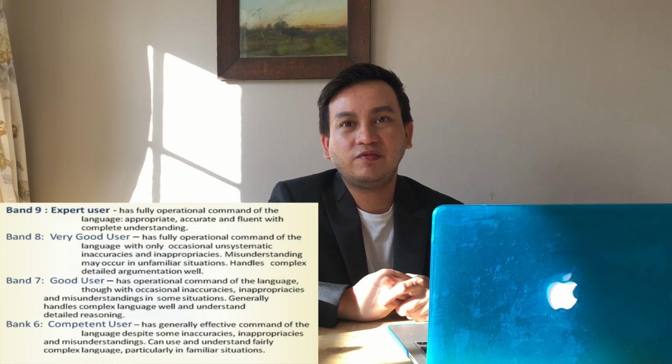So this examination is gauged from 0 to 9. 0 is given to those who never attempted to take the examination, and 9 is for those proficient users of the language. 9 is an expert user, 8 is a very good user, and 7 is a good user. For most, 7 is the required score, especially for professionals wanting to work in the UK, the US, New Zealand, or Australia, especially for nurses.